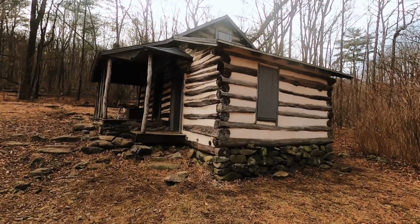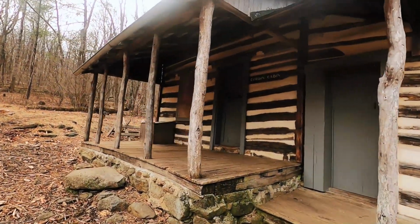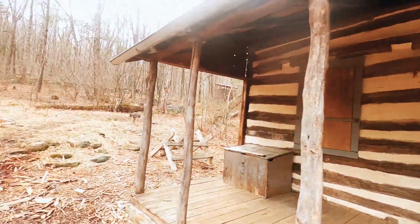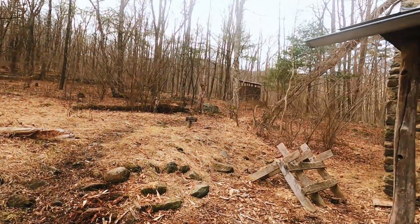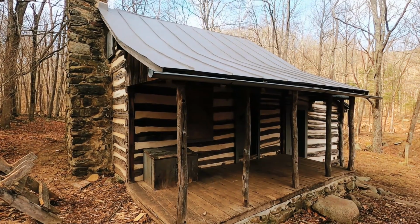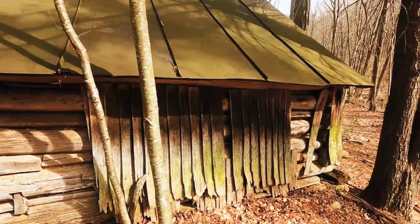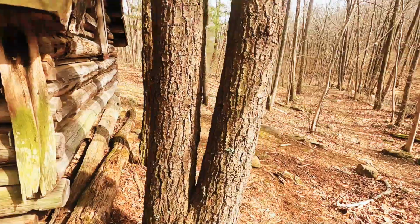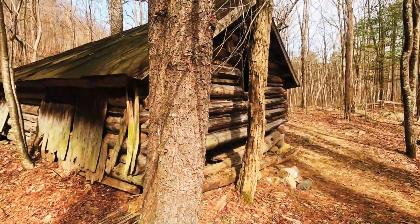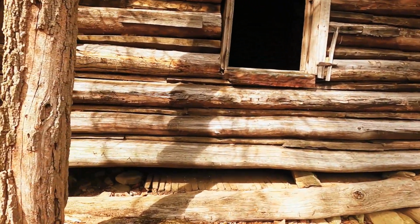Here we go, Corbin Cabin. This is a little cabin beside Corbin Cabin. Corbin Cabin is over there, and this is across the creek. Like it was a barn or something at one time.